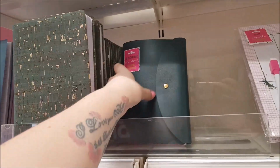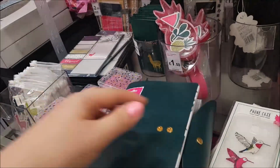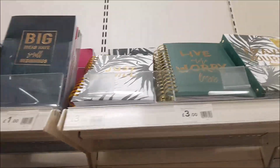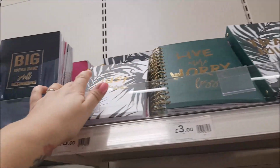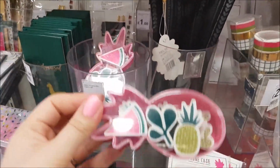We've got like an A5 organiser. Add new notebooks. Little organiser there. Let's put that up there. We've got some of the things at the top there. Live more, worry less. And that's the travel journal that says just chill. And here we've got some erasers, mini erasers. They're really nice, aren't they, for £1.50?